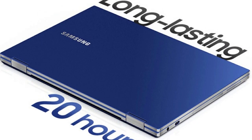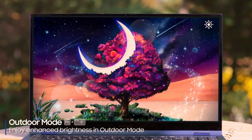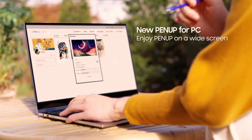What makes it the most interesting is the beautiful design of this laptop.